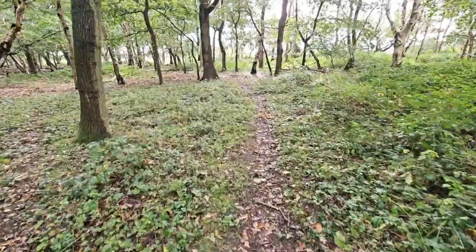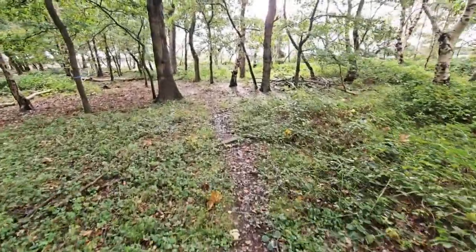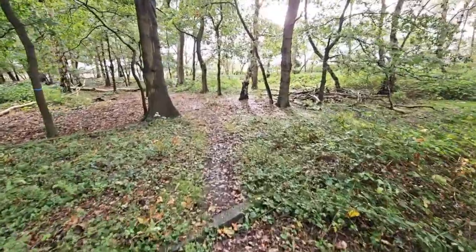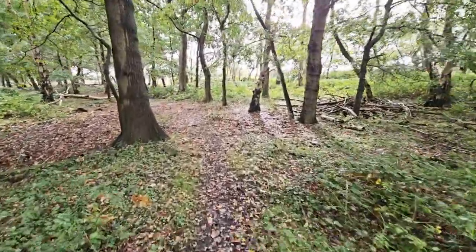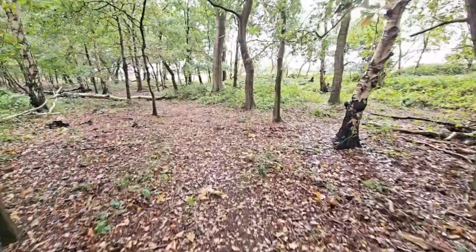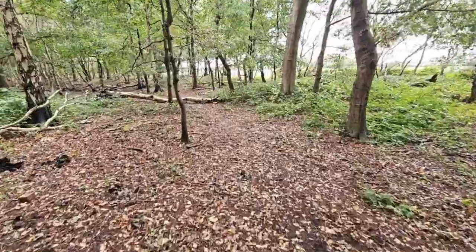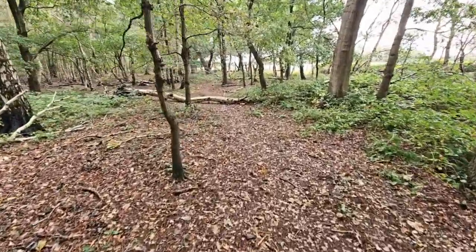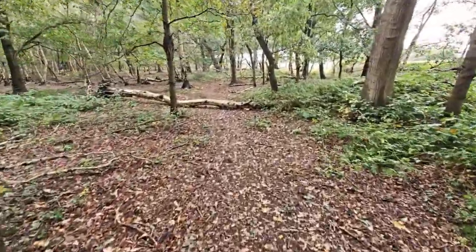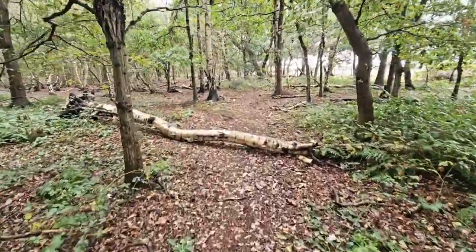So join me, as I say, on this beautiful, well, I was going to say morning, but it's early afternoon now, as autumn slowly tightens its grip on the north of England.